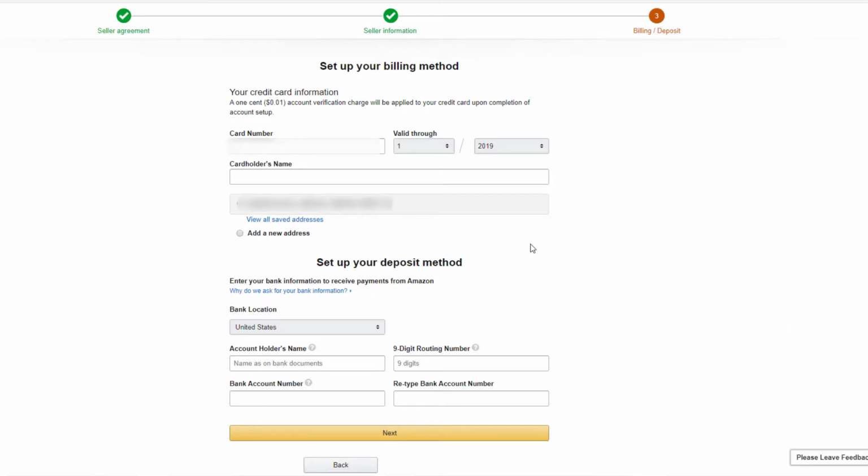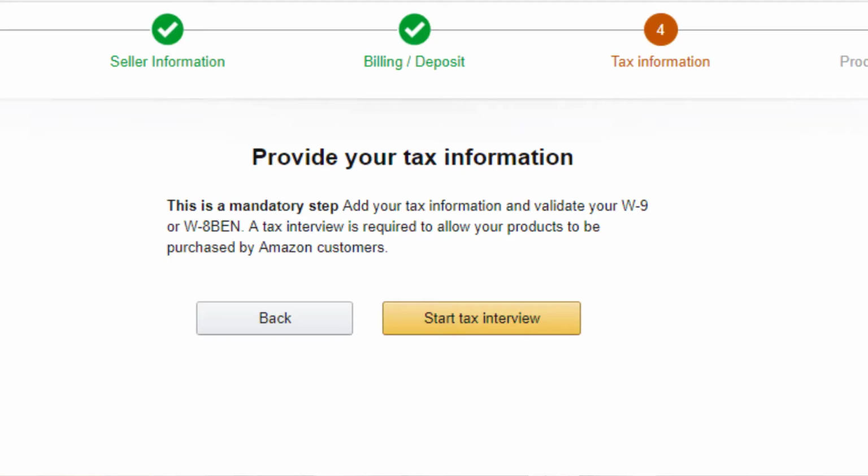Once you complete the seller information, you will be redirected to billing or deposit. They will ask for your credit card information and your banking information. So feel free to put all that information. Once you actually finish inserting all your billing information, it will redirect you to the tax information. Basically, it's like a short interview. Don't worry, it's not too serious or complicated.